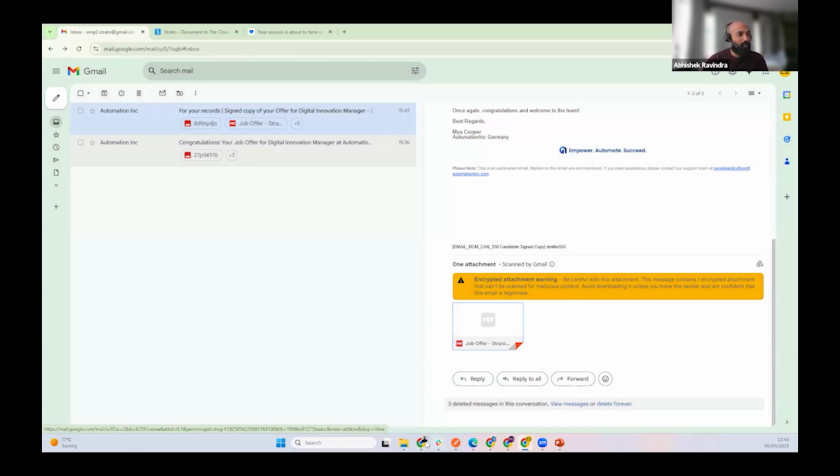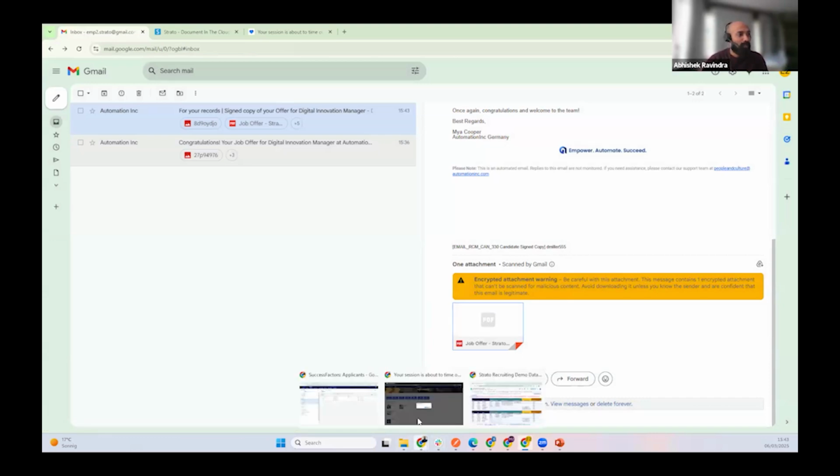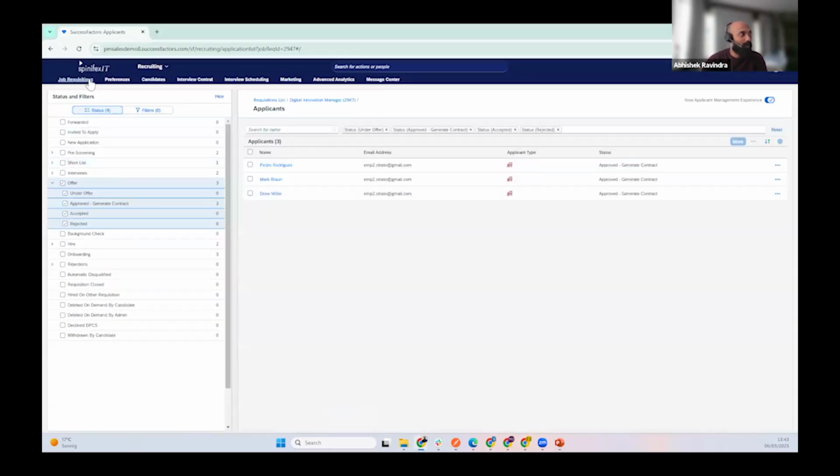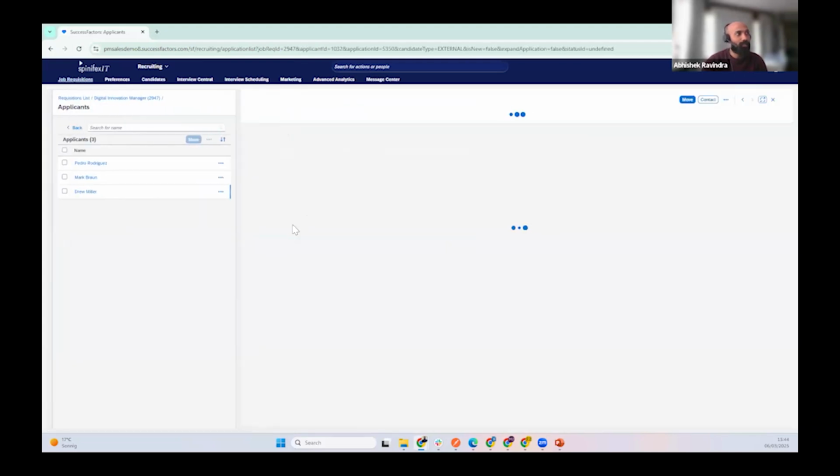But as I said, we also have the option to directly upload the contract in the candidate pipeline. So let me first refresh this. What Strato is doing in the backend is it first accepts the contract. Here you see that once the candidate signed the contract, Strato automatically updated the status of the contract to accepted. So that's one thing that Strato already does.